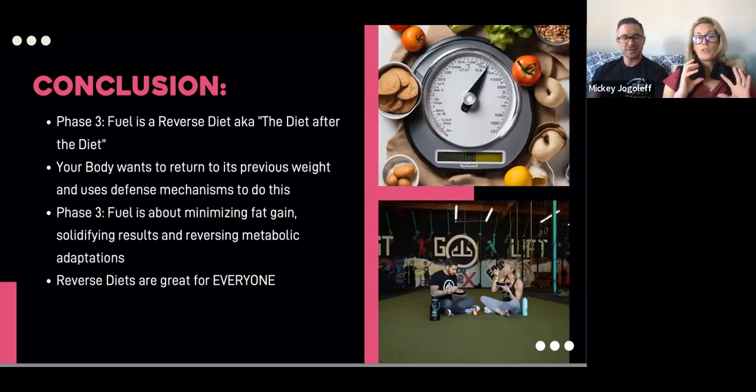And we want to remember that our body wants to return to that previous weight, and so it uses different defense mechanisms to get us there. And so we want to do everything in our power to keep our physique. And so we want to reinforce those habits, skills, mindset, and behaviors that are needed to do that. And phase 3 will help you do that.